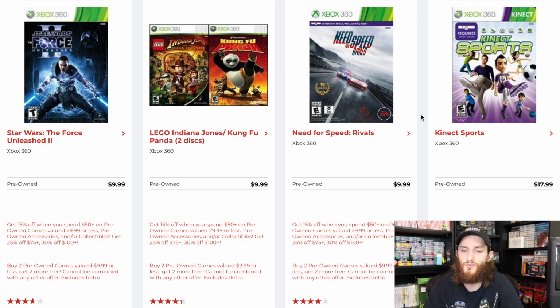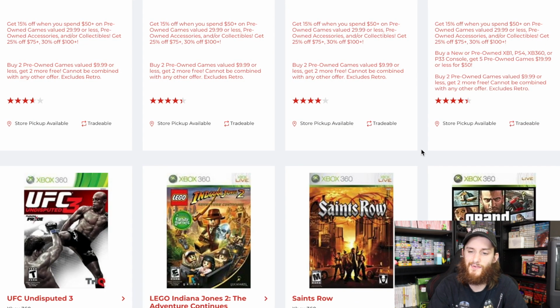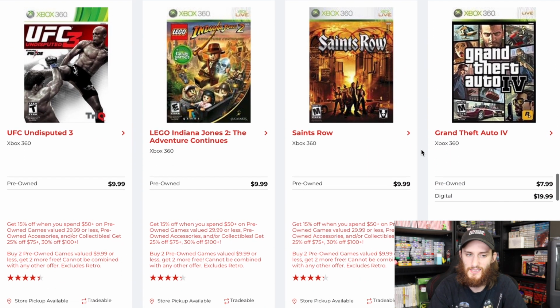You've got Need for Speed Rivals, which is probably one of the newest racing games on the 360, so that's probably worth picking up. Kinect Sports. This is actually kind of going for a lot more than I expected, and I'm not quite sure why it's here. It should be under the other one, but whatever. 18 bucks, that's probably pretty fun. I enjoy those when they first come out, but they kind of got old. You know what the Kinect stuff is about.